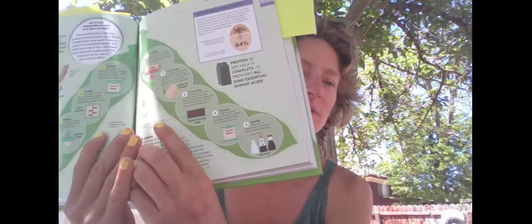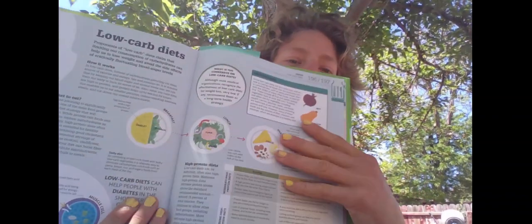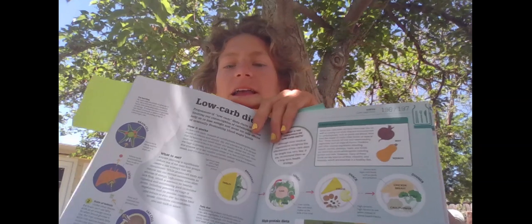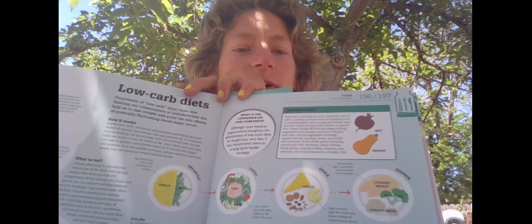Well, we're learning a lot about how food works. And so I want to share, this is one of my favorite books from a former student actually, but it's a bunch of infographics on different foods and how they work. And so yeah, we were talking a little bit about low-carb diets.